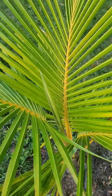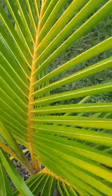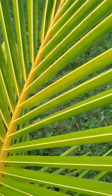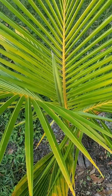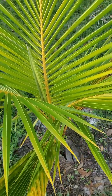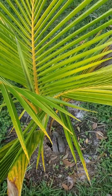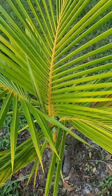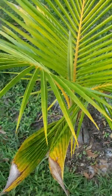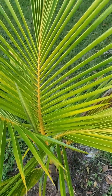And I do believe there's more than one deficiency on this palm. So there's potassium. I do believe the other one, this yellow streaking, is either nitrogen or magnesium. It's probably a combination of several. So I'm gonna treat them. Since it can't uptake it from the soil, I'm gonna spray the leaves with a foliar feed, and hopefully that'll prevent this from getting worse, because potassium deficiency is lethal in palms, especially coconuts.